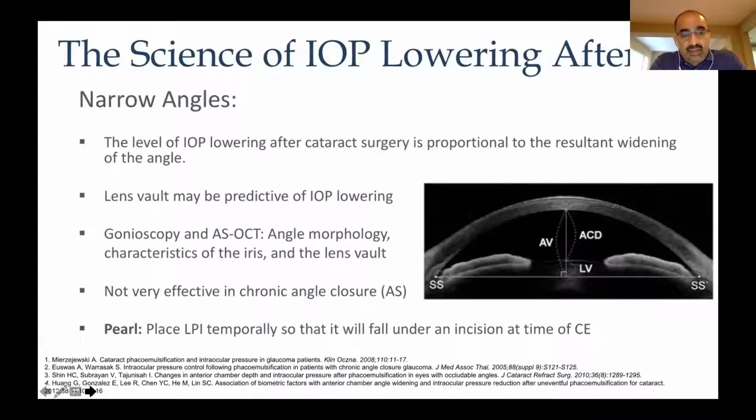We do know that lens vault may be predictive of IOP lowering, and there are things that are being studied right now through gonioscopy and anterior segment OCT, like angle morphology, characteristics of the iris, how thick the iris might be in the periphery versus centrally, and the lens vault. There are a lot more studies that are ongoing to tease out the exact differences in lens vault in patients who might decrease IOP versus those who don't. We know that doing cataract surgery alone in patients with chronic angle closure who have significant anterior synechia is not as effective, and that's also something that we'll talk about a little bit later in this session.